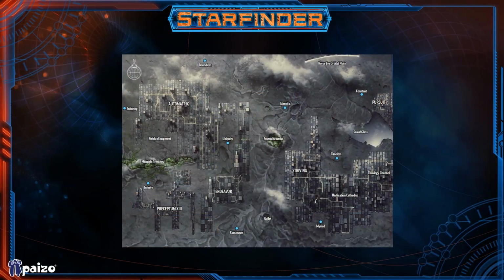One of the questions I got on the message boards, speaking specifically about Striving, is how big is Striving? Is there a sense of scale we can get from that map? I think it's fair to say that Striving covers about a tenth of the planet, maybe a little more than that. It's pretty big. I don't know exactly how big that is on a planet a third the size of Earth, but it's pretty sprawling. It's huge.